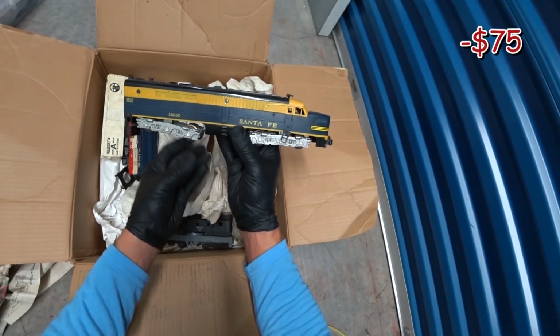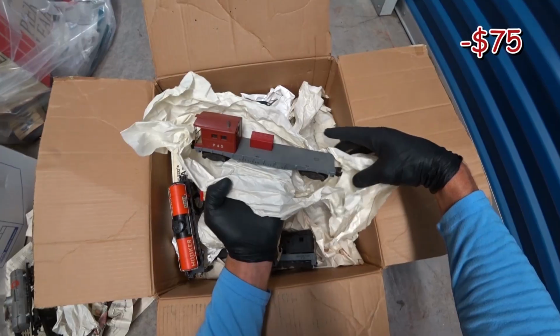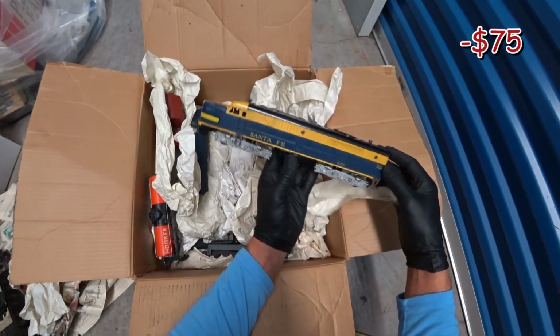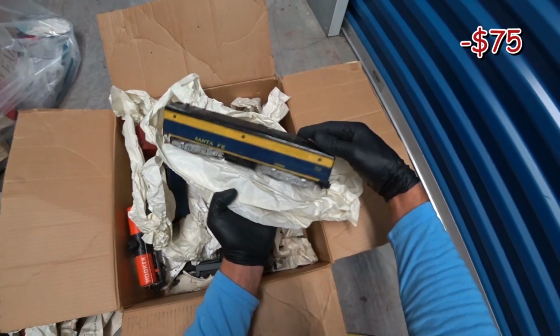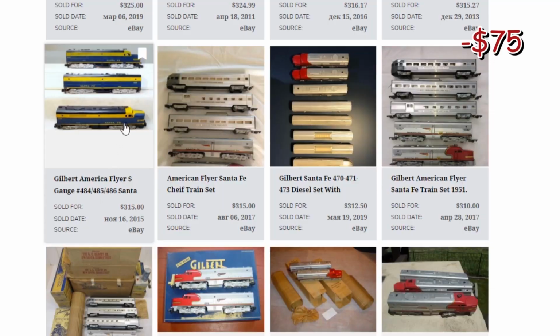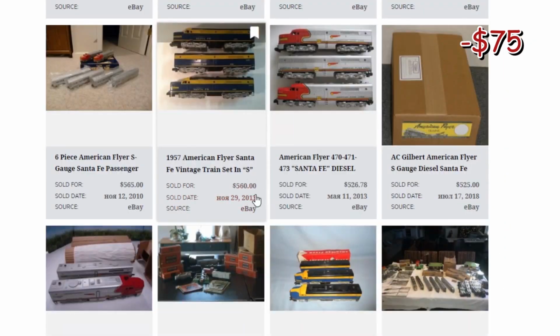Oh. Santa Fe. What's the train? A platform train. Another Santa Fe. One on one side, then the other on the other. And suddenly it's necessary to go abruptly in the other direction. And Santa Fe. Railway carriage. And so the Santa Fe locomotives, these units were sold for $315, $450, $560, $660.